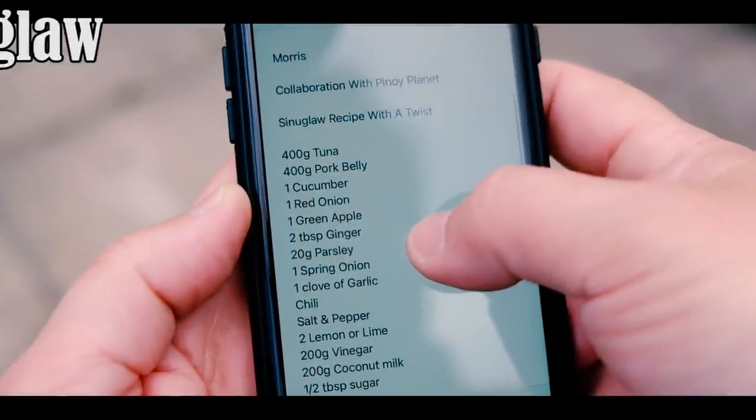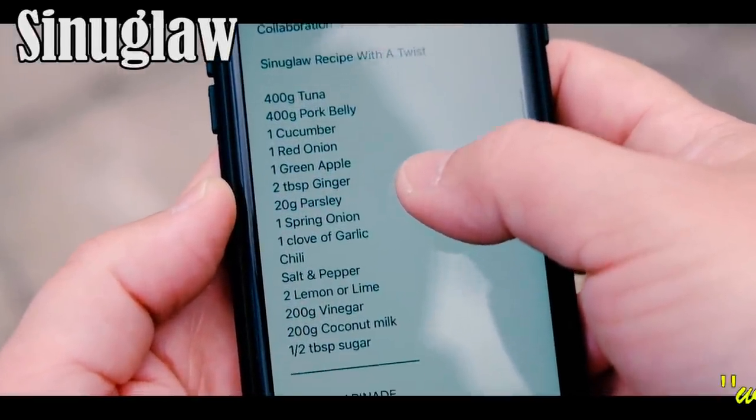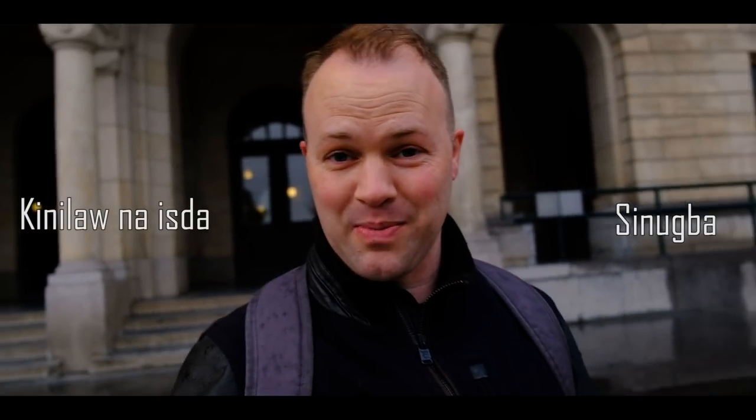I'm so excited. I got an email from Chef Morris Danzen, and it's the recipe for sinuglaw with a twist. I hope I pronounced that word correctly. I think this is a combination of kinilaw na isda and sinugba, diba? So we need some fresh tuna, but first, I'm gonna buy fresh pork meat, okay?